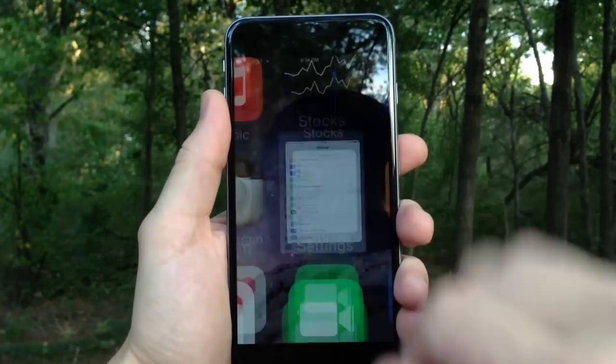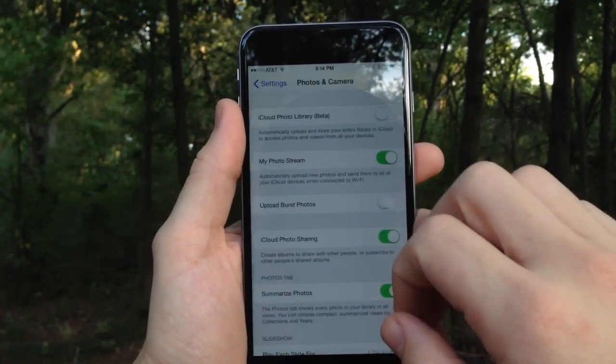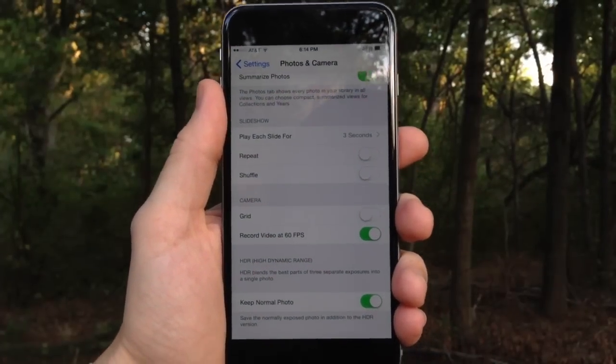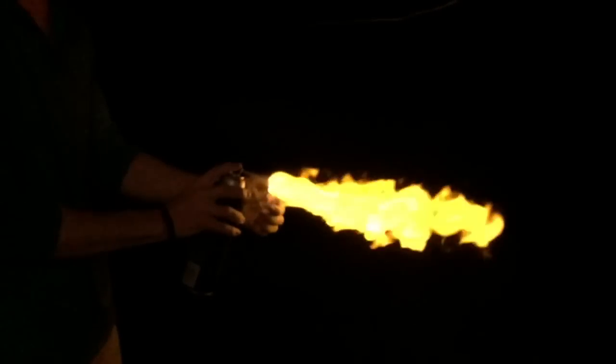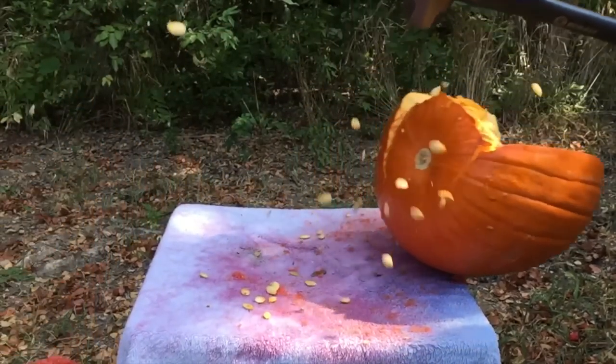Continuing with the camera, you can record in 30 or 60 frames per second for normal videos, but for slow-mo you can record in either 120 or 240 frames per second. And you can get some really cool shots with the 240 frames per second camera. It just makes everything look a little bit cooler, from jumping in the air to smashing stuff.